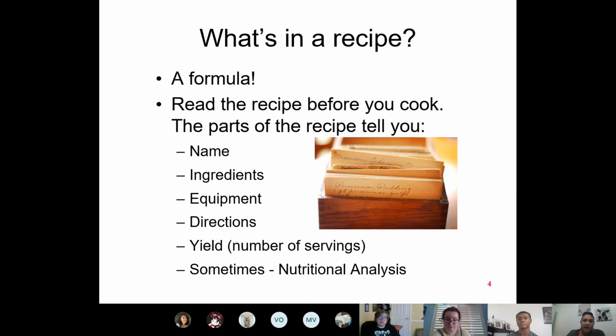So especially with baking, you want to make sure you're following the recipe pretty precisely. The recipe is going to tell us the ingredients. Sometimes it'll tell us the equipment we need, the directions, and the yield. That means how many people am I going to serve? And sometimes it'll give you nutritional information, but that's usually rare.